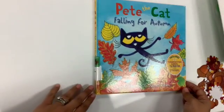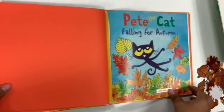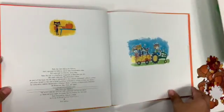Pete the Cat: Falling for Autumn. Pete the Cat: Falling for Autumn by Kimberly and James Dean.